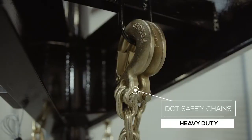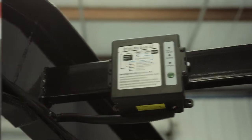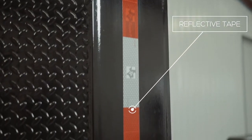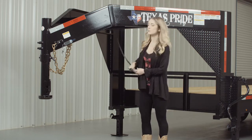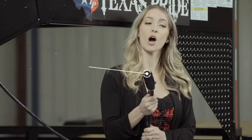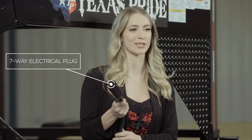Every Texas Pride trailer features all DOT required safety equipment, such as heavy-duty safety chains, emergency breakaway switch with long-lasting battery, and more reflective tape than you will find on most other trailers. This trailer also comes standard with a 7-way electrical plug, and all of the wiring on the trailer is modular and sealed to ensure years of trouble-free use.